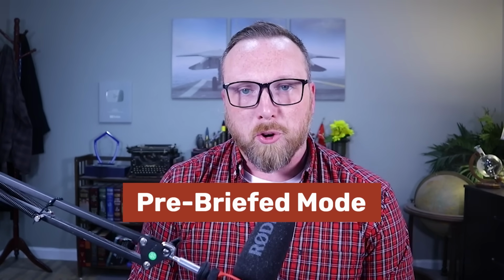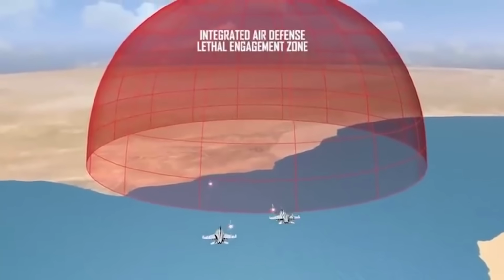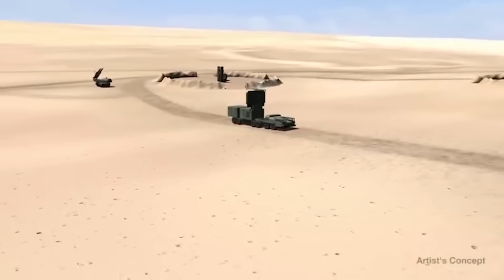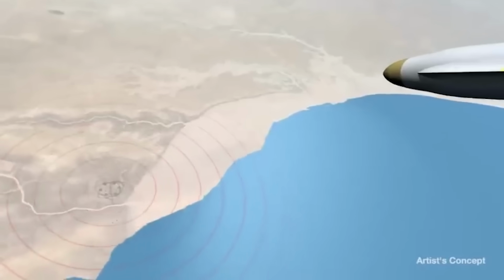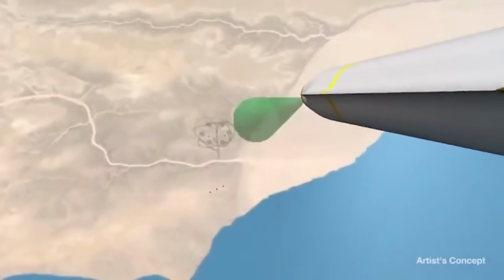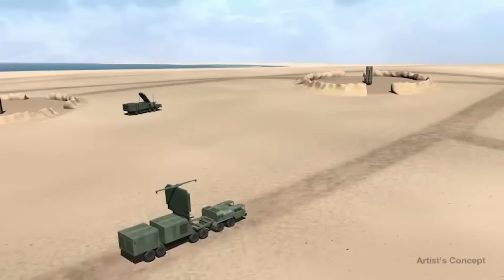Now, pre-briefed mode means that you program a target area into the missile well ahead of time. You then launch it, usually from pretty long range, and this can be a very effective way of suppressing enemy air defenses, especially when you launch a whole bunch of these missiles at once. They basically fly to that designated target area that you programmed in, where they power on their radar seeker and start looking for enemy air defenses that are trying to target the launching aircraft or any other aircraft in the area.